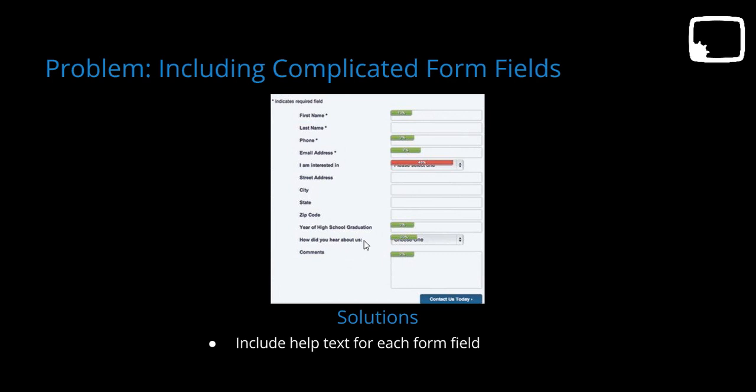Another thing you can do, though, is include help text for each form field, right? Help text is text that you can append to one of your form fields that explains it. So say a user comes across a field that they might not understand. For example, you'll see this a lot on e-commerce forms where you have a security code that you have to fill out. And you'll see a little question mark, and you hover over it and it says, what's this? Well, that information allows the person to figure out what they have to put in there.